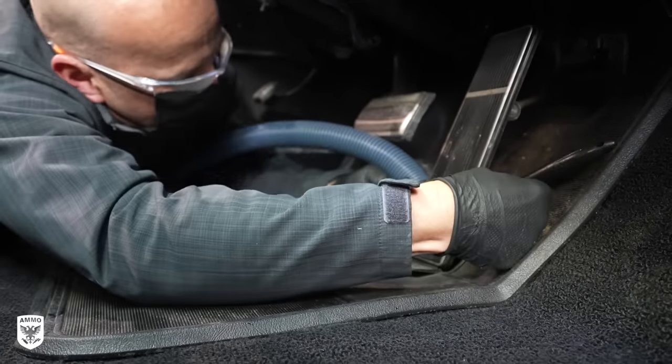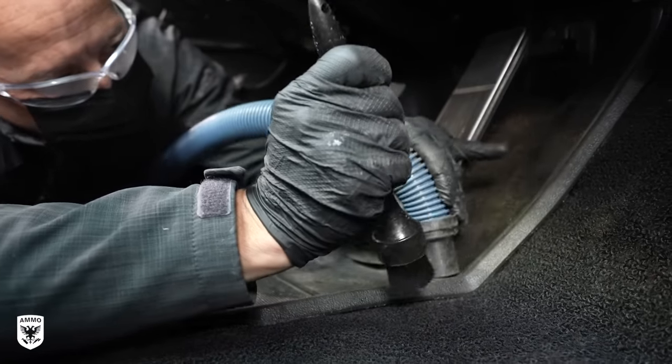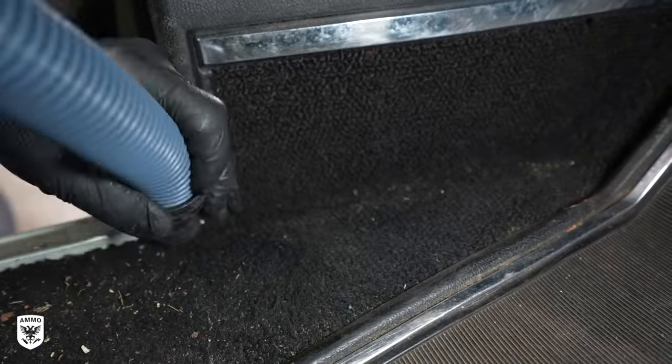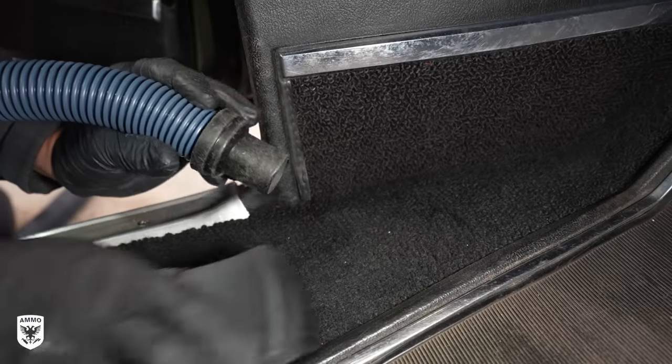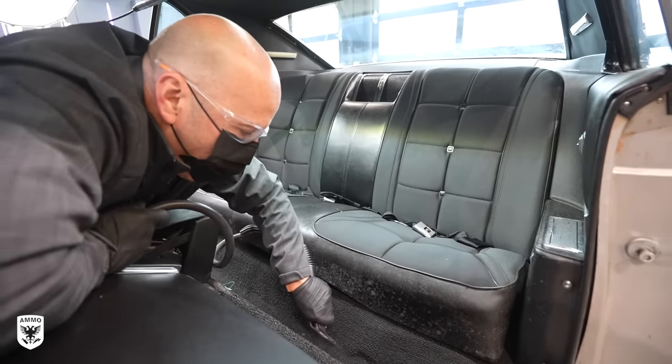Kevin likes to use a brush in the tight spots to remove the dust and the dirt around so that the vacuum can suck it and pick it up immediately. It's a really cool technique that I haven't seen in a long time. It helps kind of sweep the stubborn material into the suction stream. It's pretty cool. Likewise, if you have compressed air, that can be helpful as well.